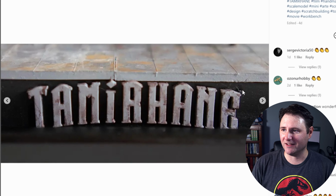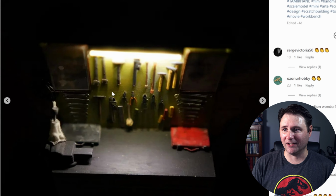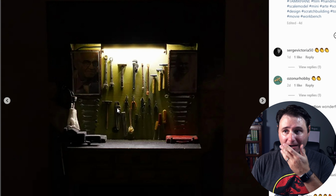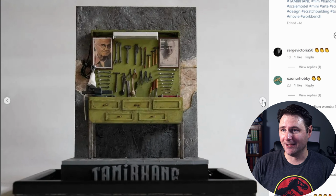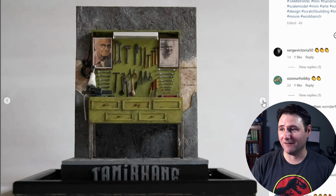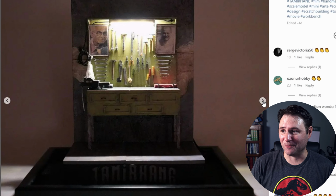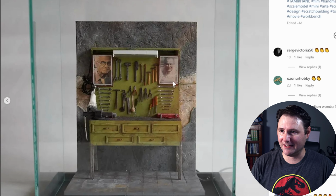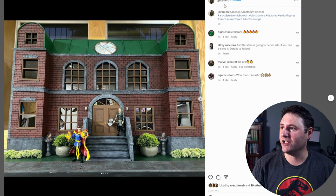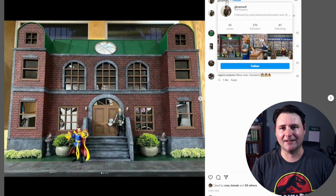So great job on this piece. Hopefully someone can let me know what film this is from, what country it's from, because I'm really unsure. I don't like being unsure, but I also apparently don't go research stuff before I do the show enough. So, it is what it is, but awesome job. Great display piece.